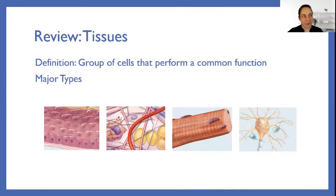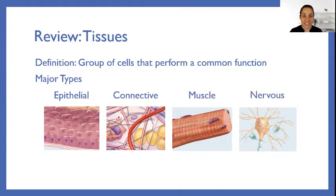Back in AMP1, we learned about the different types of tissues, but it's been a while, so let's do a quick recap. Tissues are a group of cells that perform a common function. Major types that we saw were epithelial, connective, muscle, and nervous. With these four, which one is blood?